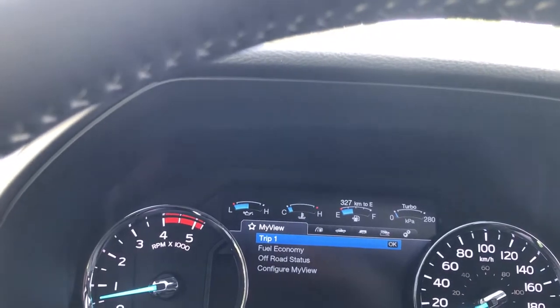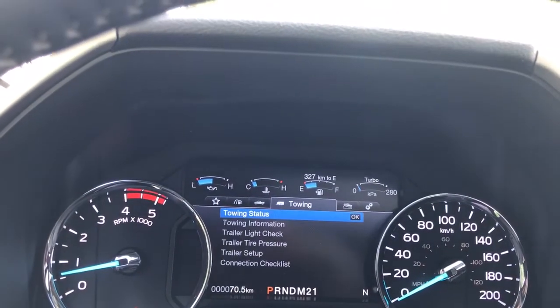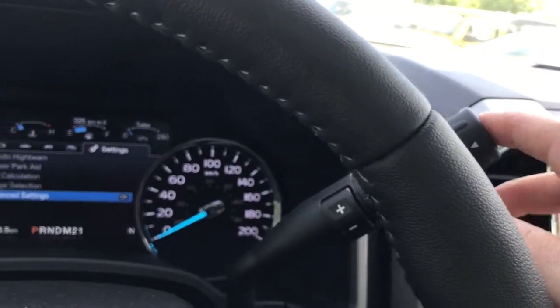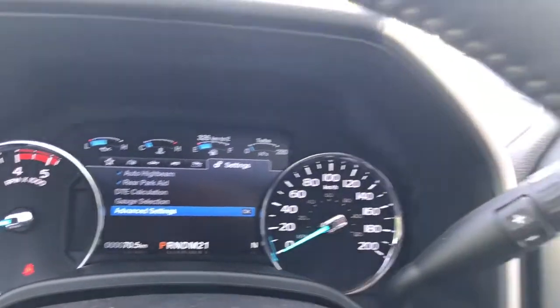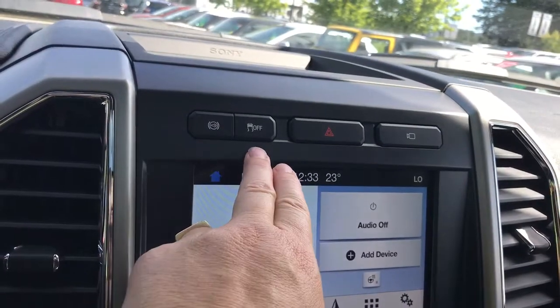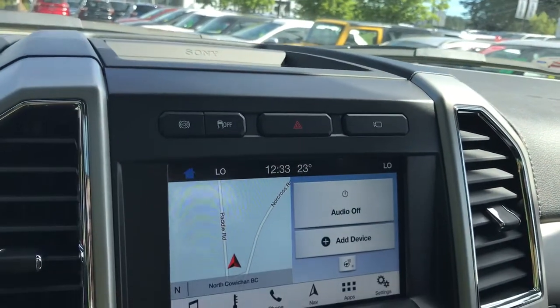And so you start with My View, go across to Trip Fuel, Truck Info, Towing, Off-Road, and Settings. And these all have sub-menus. On your automatic select shifter, you have Tow Haul, and when you press this, you'll see it appear to the left, and then it'll go out again. Up above, you have a little cubby and the Sony branding stereo. As well, you have your exhaust brakes, traction control, hazard lights. There's your Ultimate Trailer Tow camera that gives you different views.